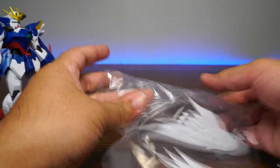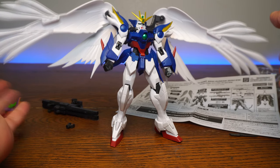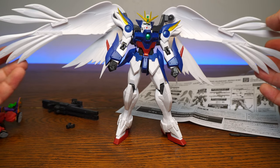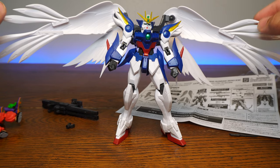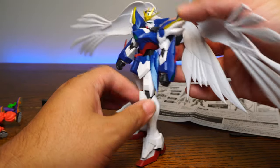I am not going to do this on YouTube, but you can watch. Let's look at this guy. Wow, look at this beautiful wingspan right here. One thing I have to say is that the wing attachments only go in one way. And I have to say, this looks really nice.